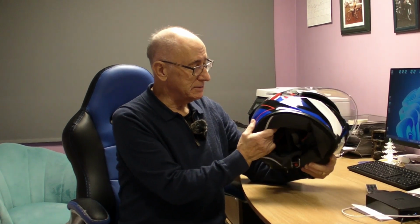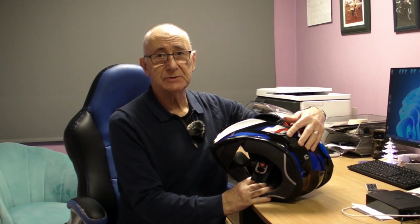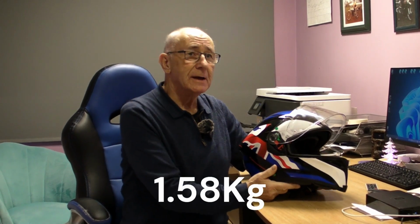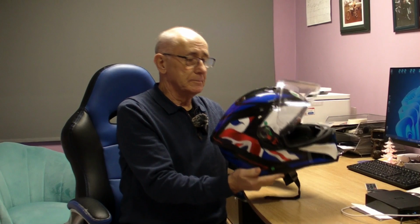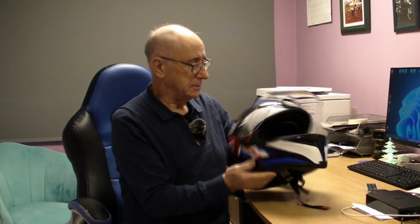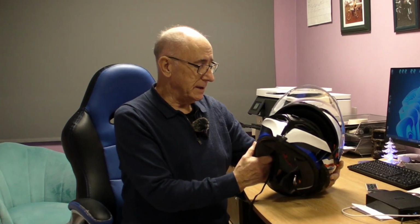The weight is listed as 147 grams. It is actually a bit heavier because, as you can see, I've fitted the ARC communication system, which I'll come to a little bit later. It now weighs 158. It's got the double D ring fastening, a pin lock visor insert, and it's composite carbon and fiberglass. It's got the drop down sun visor. Again, I'll say it does fit perfectly.